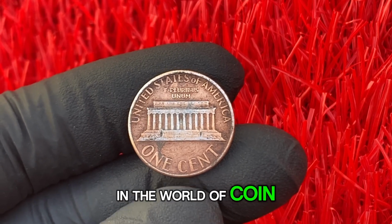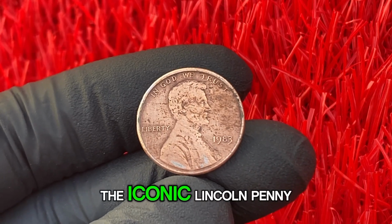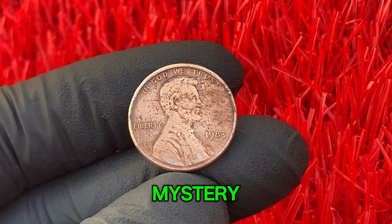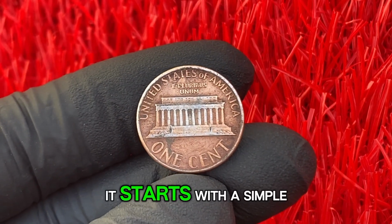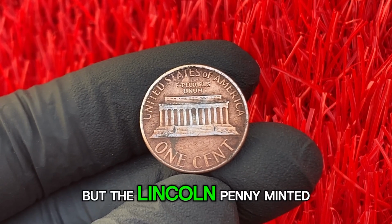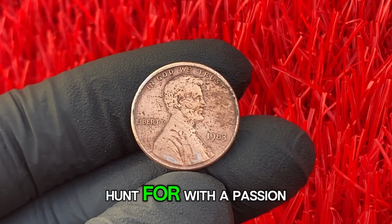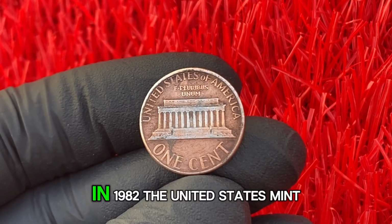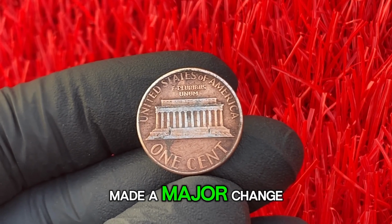In the world of coin collecting, the old quarters, the treasured dollar coins, and the iconic Lincoln penny, 1983, hold a place of mystery, value, and history that goes beyond just copper and nickel. It starts with a simple penny that you might toss aside every day, but the Lincoln penny, minted in 1983, is a coin that collectors hunt for with a passion unmatched because of a small detail that changed everything in 1982. The United States Mint made a major change.